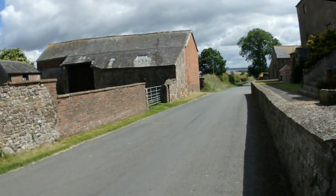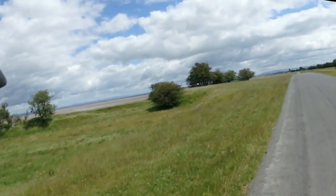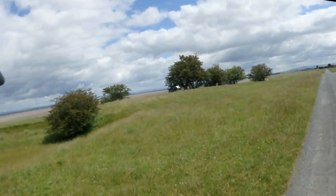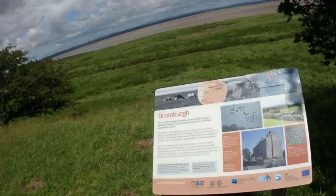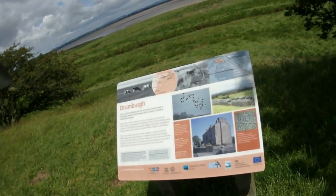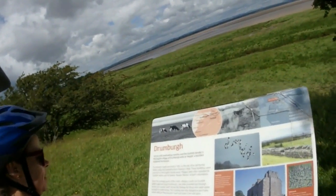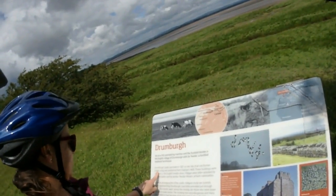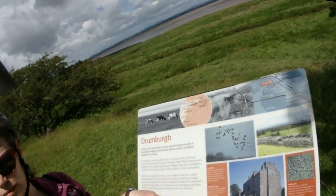The estuary just beyond. We'll have a picnic lunch soon. Yeah, just a bit of history about the place. Fortified farmhouse. Drumburgh Castle, built in 1307 on the site of an old Roman fortlet, using red sandstone from Hadrian's Wall. It does say it's a fort on the sign.